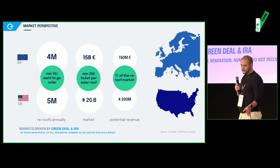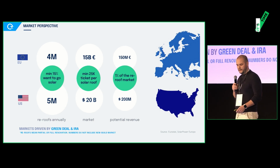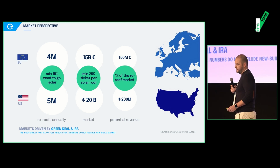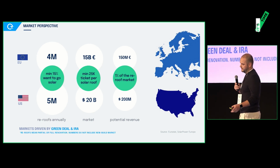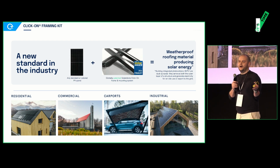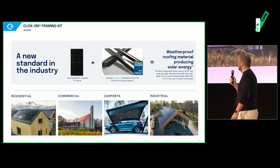A little bit about the numbers. In Europe and the US alone, there are roughly 9 million re-roofing projects per year. And we know that roughly 15 to 20% of those people would like to go solar from day one. So that's a huge opportunity, and within the next 3 years, we're trying to tackle at least 1% of that market. That's about it. If it somehow resonates, we're fundraising, and in the matchmaking area, we can hook up.